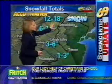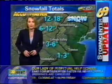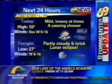It is constantly changing. Up towards the north in the Poconos, this is a major winter storm. We're looking at anywhere from a foot to possibly up to 18 inches. So again, a major storm there. The next 24 hours shape up like this.